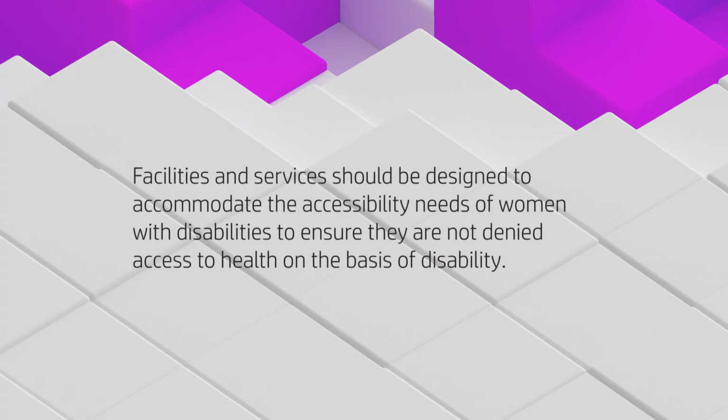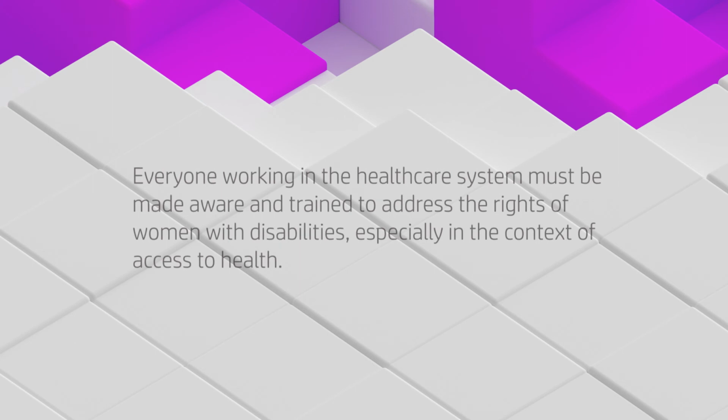Facilities and services should be designed to accommodate the accessibility needs of women with disabilities to ensure that they are not denied access to health on the basis of disability. Everyone working in the healthcare system must be made aware and trained to address the rights of women with disabilities, especially in the context of access to health.